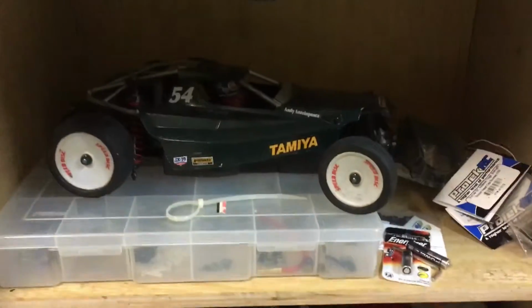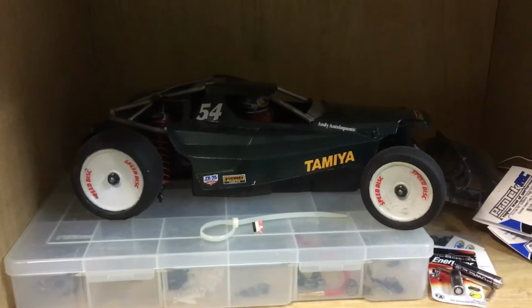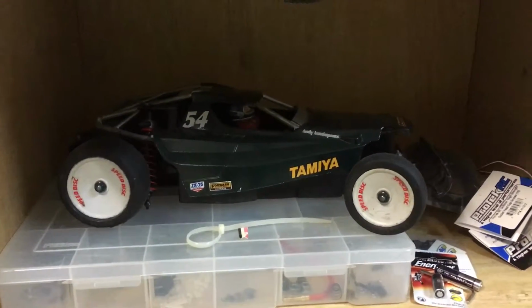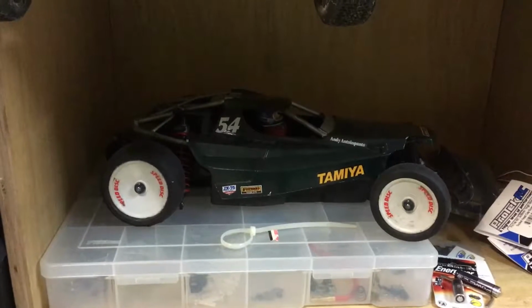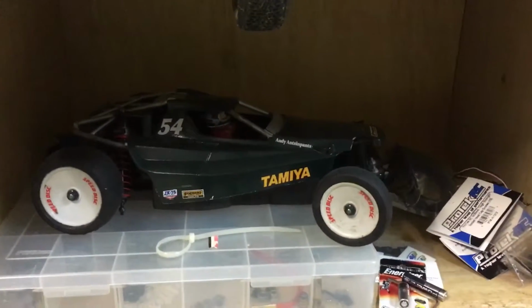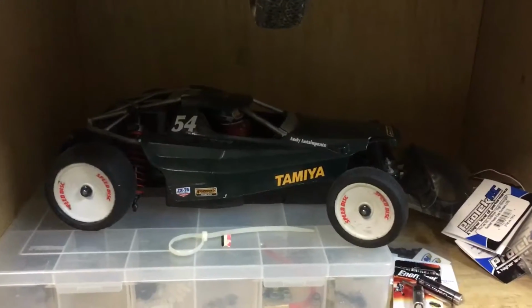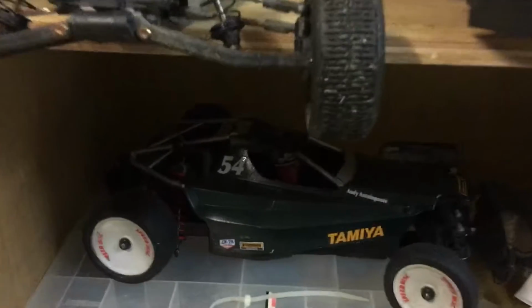Next shelf down, my personal favourite, the Tamiya Bearhawk. I've owned this one since new. My dad actually bought it when I bought a Super Hornet so he could race it with me. The Super Hornet's long gone, and the Bearhawk needs a lot of TLC before it's up and running.